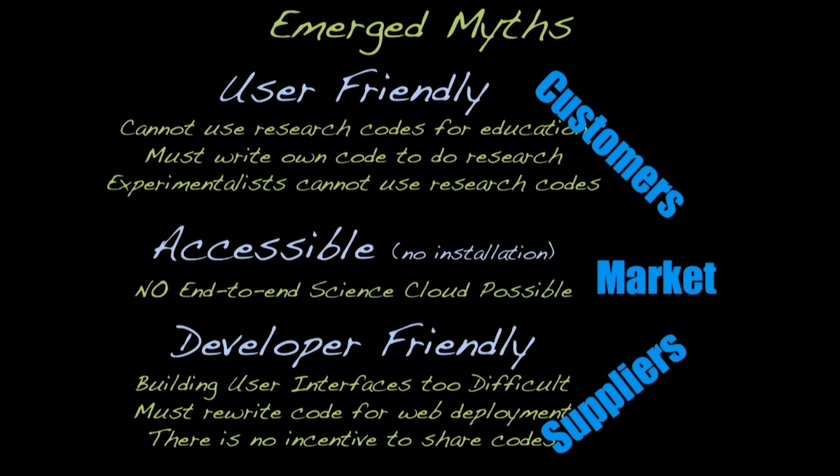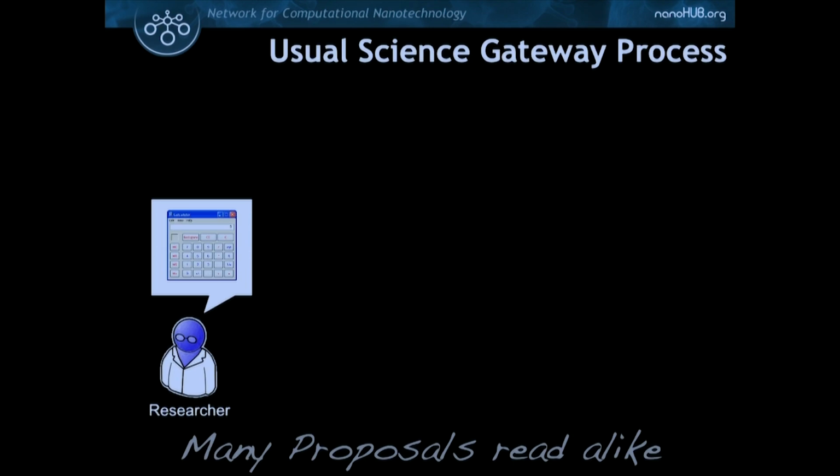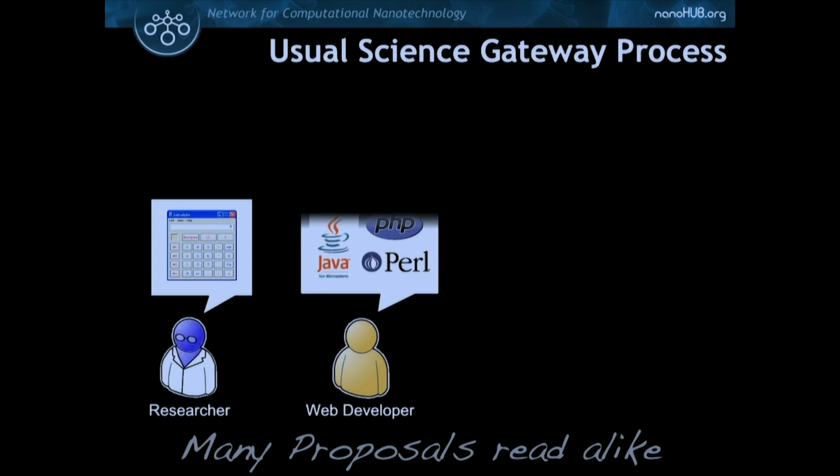So let me look at the developer-friendly side and what we've done. And these are old slides, but I really want to drive home this point that we have to break down these barriers also for the developers. So a typical gateway proposal looks like this. It reads like this. I have a cool code. I want to put it on the web. I'm going to hire a web developer that speaks a different language, and I have to port my code over to make it run in the web.